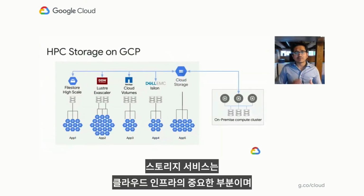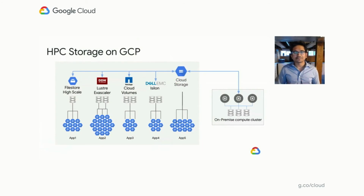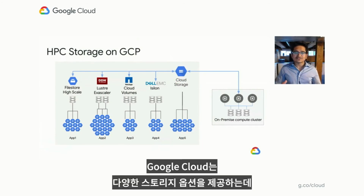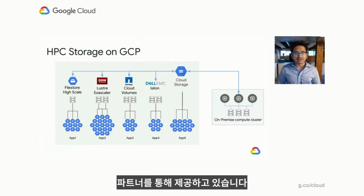Storage services are a critical part of cloud infrastructure and play a very important role for HPC applications. Google Cloud provides a breadth of storage options, some of it from Google and some of it from our partners such as DDN, NetApp, and Dell.